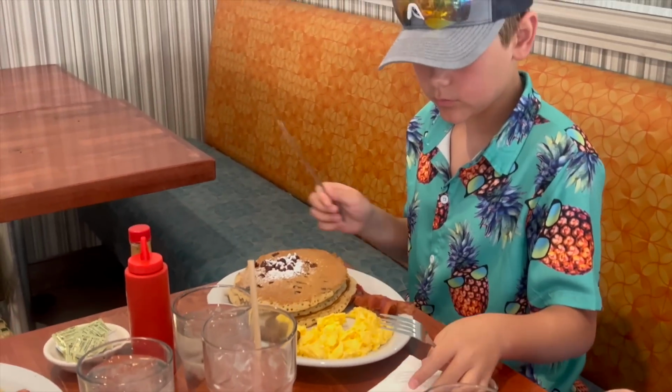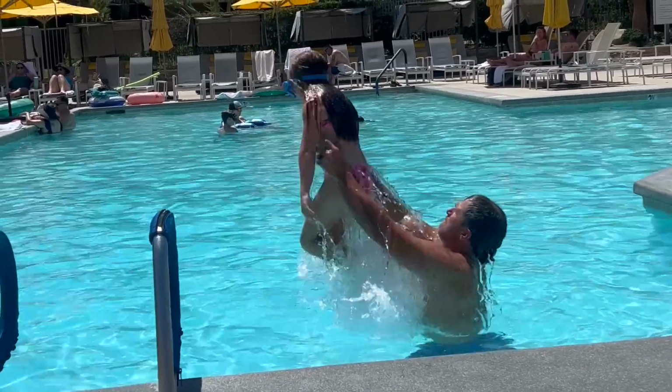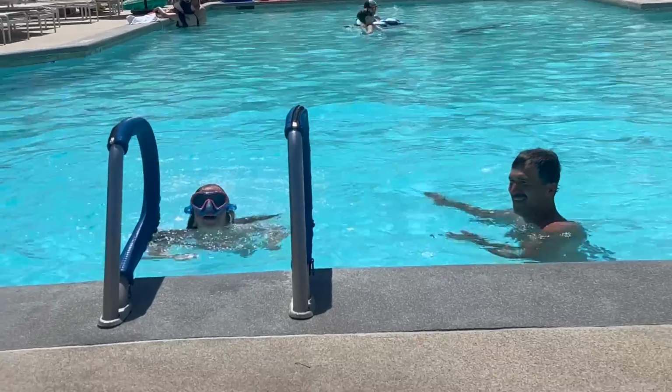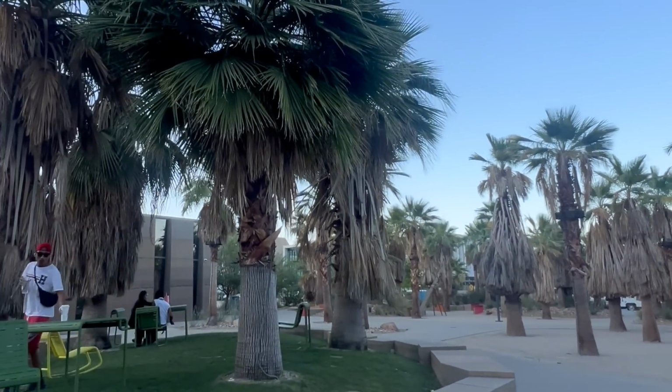After breakfast, we visited with Donnie's grandpa for a while and Donnie's grandma, and then we headed back to the hotel and spent the entire day at the pool. It's nice to get at least one full day of relaxation on a vacation, so we made sure to do that.